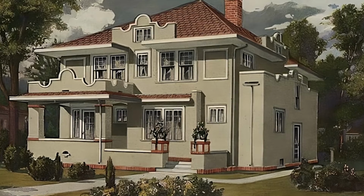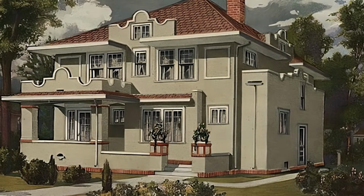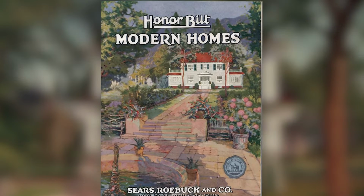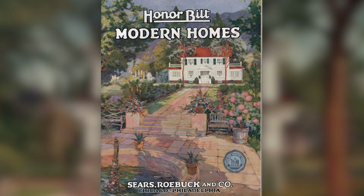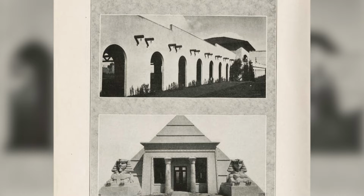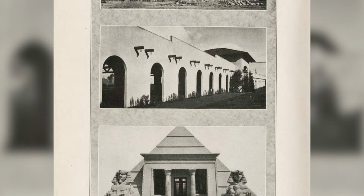The Spanish Mission Revival architecture has a totally different design perspective. It's sort of born from the Industrial Revolution. You had the Sears catalog that allowed you to buy your products with different styles applied to them. It's almost like flavors that you put or toppings that you can put on an ice cream sundae.